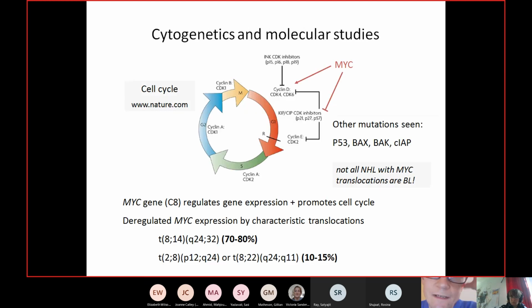So next slide. One thing that is important to know about, particularly for registrar training, and I guess for haematology registrars as well as paediatric haem-onc registrars, is the association of Burkitt's with the MYC gene. So this little diagram shows you that MYC is involved in gene expression and promoting the cell cycle. So you can see it inhibits some of the inhibitors, and it promotes some of the drivers of the cell cycle. So it's a normal thing, but if it's dysregulated, so there's more activity than there should be, perhaps because the gene has been translocated and now is next to another gene that's constitutively on, then the cell cycle will be driven to continue.